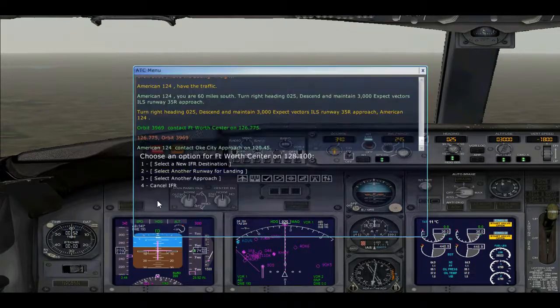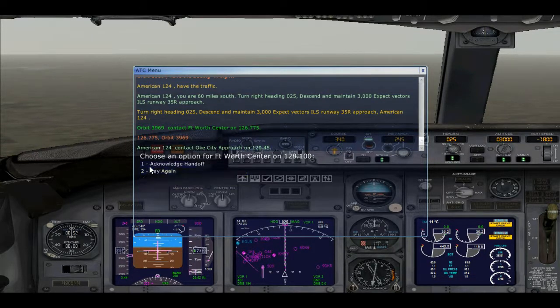Non range. Cool. American 124, contact Oak City Approach on 120.45.